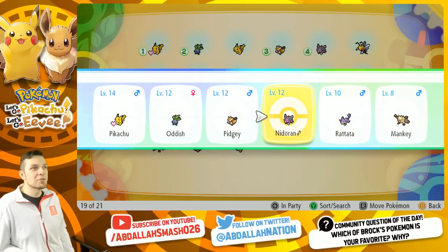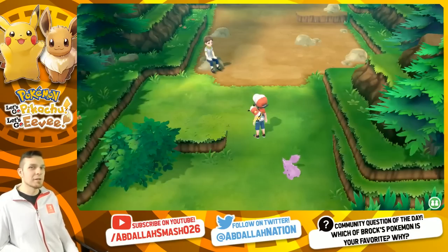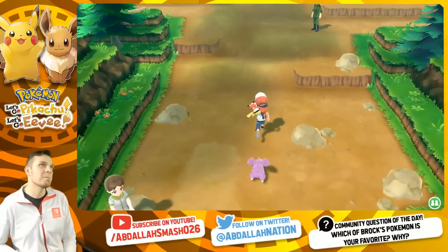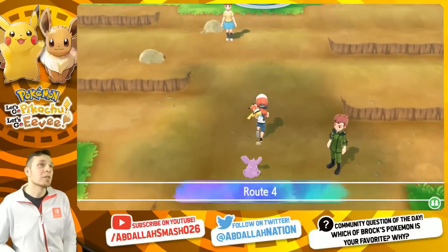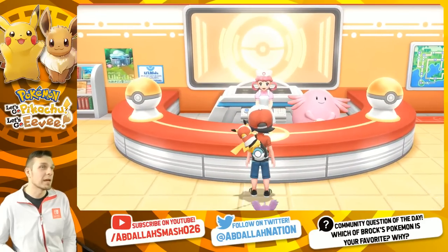And Rattata, these guys are just freeloading off the experience right now, so I'm not really ever going to use them. I'm going to focus on leveling up Pikachu, because obviously it's Pikachu. But yeah, I think we're set. So that was really good. So you think in 20 minutes we can beat Mount Moon? What do you think, guys? I'm hoping we can. Let's do it.